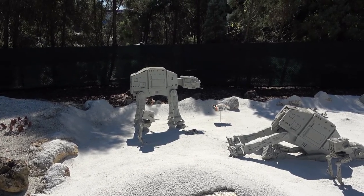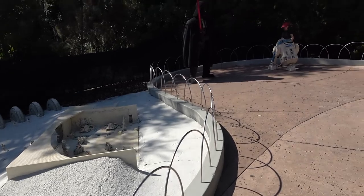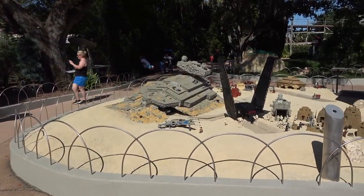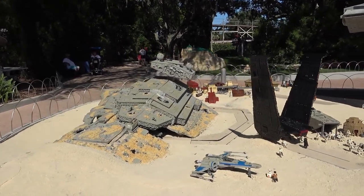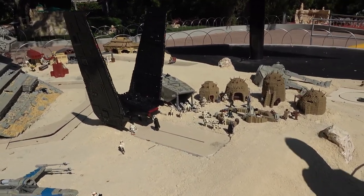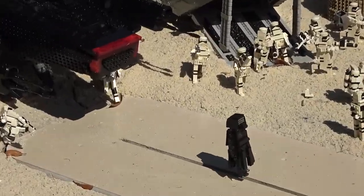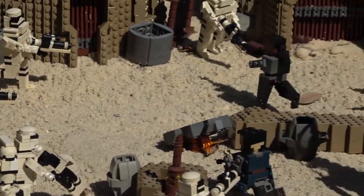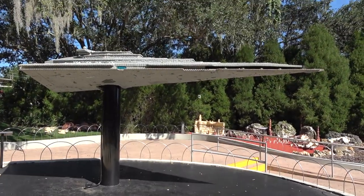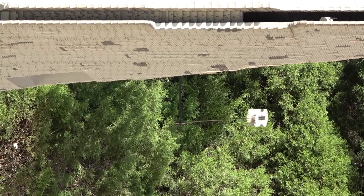Knocking them down. Got a little Darth Vader and R2 made out of Legos over here, which is really fun. Anyways, guys, just a really cool little thing. I'm sure if you're a Star Wars fan, you'd know much more than I would. But anyways, I just wanted to give you a little look here. Oh, you can see Kylo coming out there. Pretty cool, guys. You can see a little TIE fighter going around in a circle up there too. That's pretty cool.